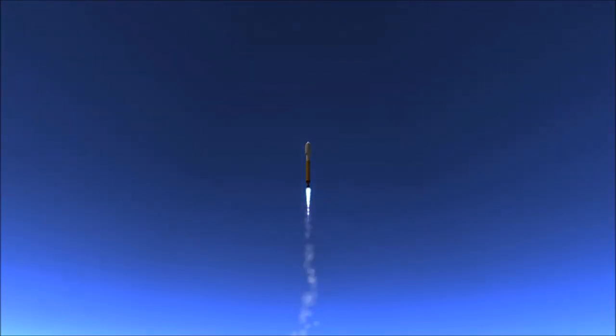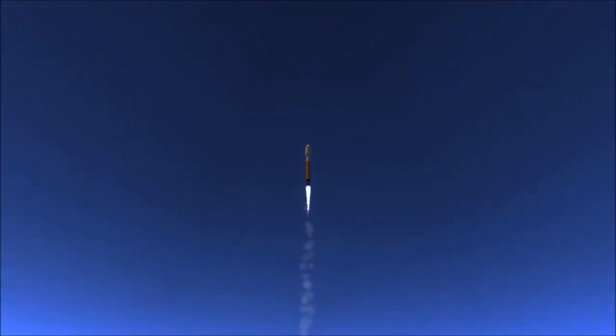Engine chamber pressures appear to be nominal as we roar over the skies of the KSC, and we will be pitching to the east using the rotation of the planet Kerbal to help us into orbit. There we go, our pitch program has begun, pitching to the east.